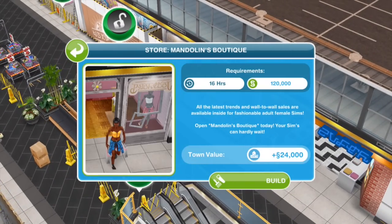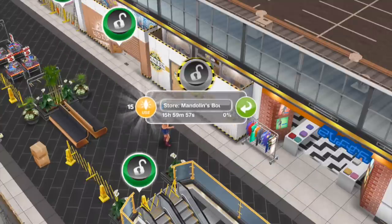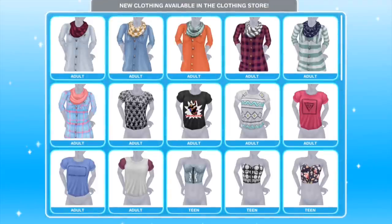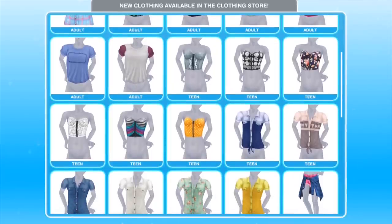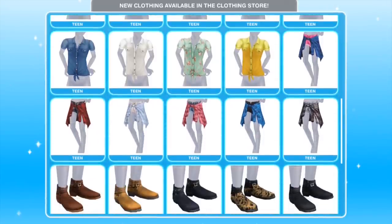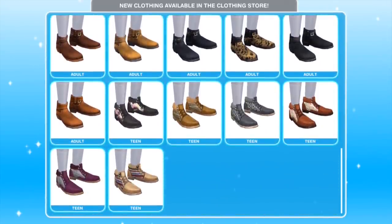Okay, Mandolin's Boutique. This will be for adult female Sims. 16 hours and 120,000 simoleons. I think that the adult female Sims are really cleaning up with this update. They're getting a lot of stuff. More scarves. Yeah, scarves are in. Look at these more like corset tops. Style patterns. Wow. Those are pretty. A little bit risque. Look at those big clown feet shoes.